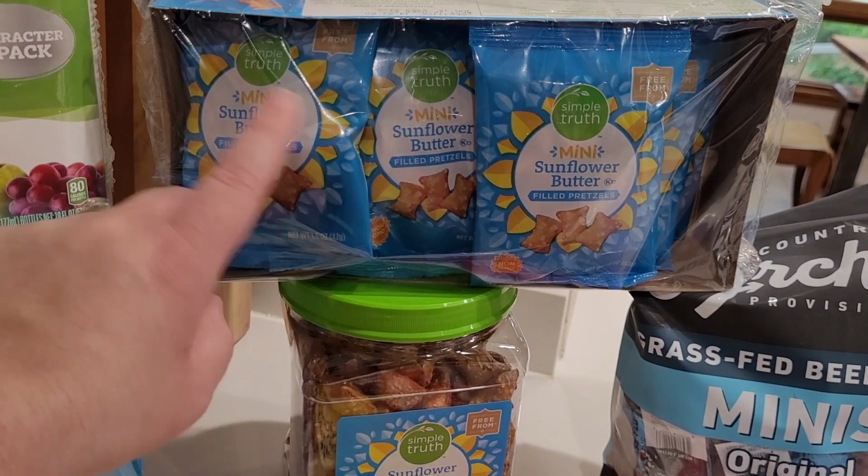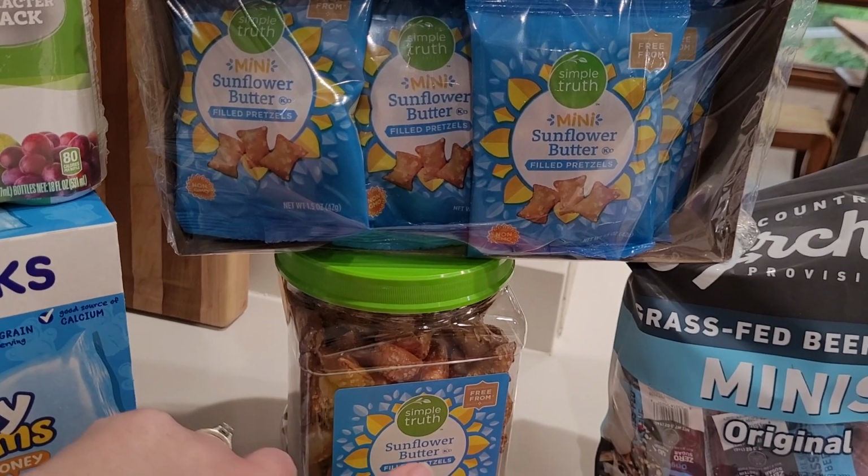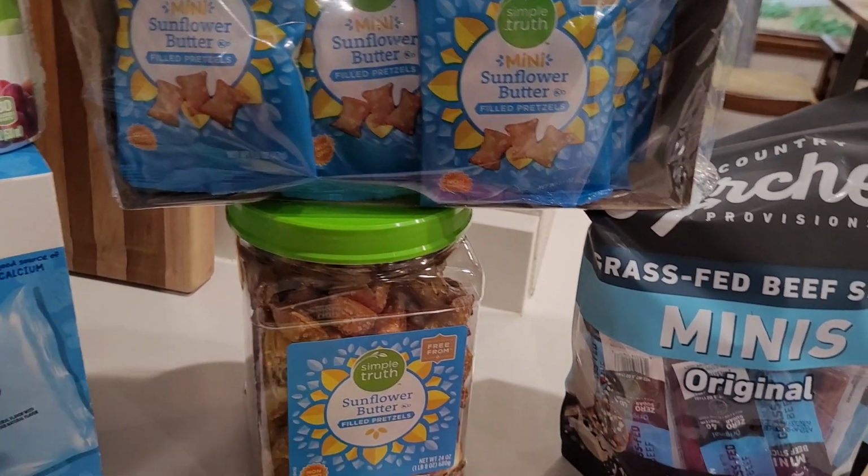Otherwise, what we could do is I could save the label from this and put it in a container with the larger ones so that they would know.